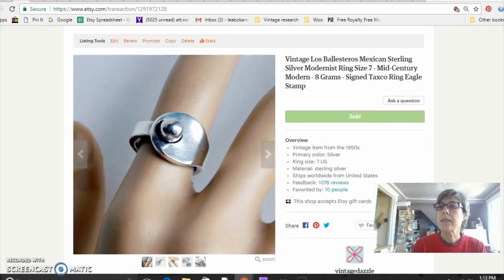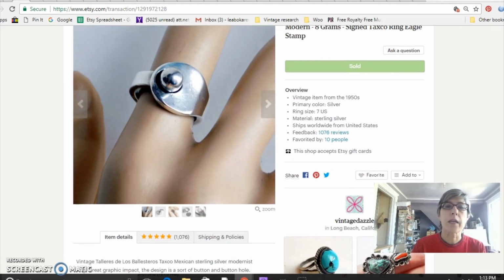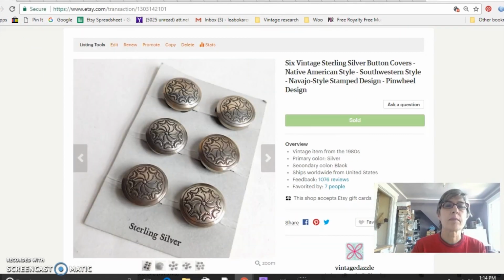And this is more Mexican silver. It's a very modernist looking ring, but the reason I really wanted to show it to you is because it was made by Los Ballesteros, which is a very desirable maker of Mexican silver, and that's what the mark looks like. That's a real curly stylized B, and then there's the eagle mark that shows it's older. And that sold for $58, and I got it for free from my sister-in-law.